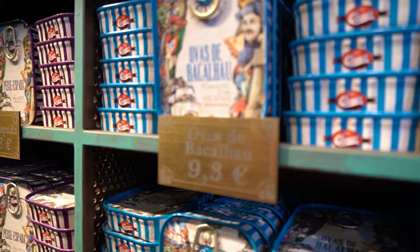So go get your canned sardines, seafood. Do it, buy it, eat it. Now. Yo quiero. Eat. The razor clams are my favorite.